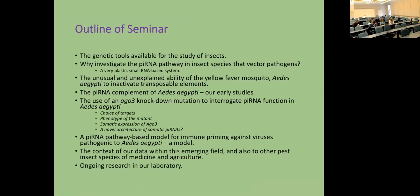And so the outline of the seminar will be that very quickly I'm going to talk about the genetic tools that are now available in insects, but we're primarily talking here about mosquitoes and Aedes aegypti. I want to cover why we're investigating the piRNA pathway to begin with. I want to talk about the reason we got into the piRNA pathway with respect to Aedes. And then we'll talk about some early studies that a previous graduate student did called Jennifer Wright, who actually was a Davis graduate, I think coming from Greg's lab.